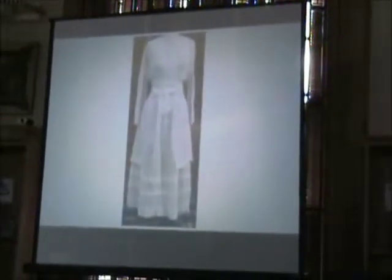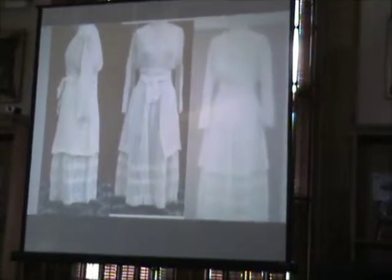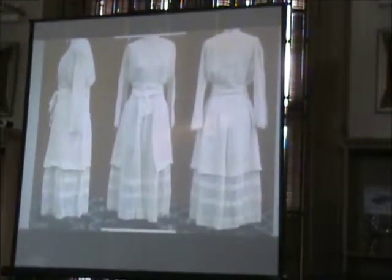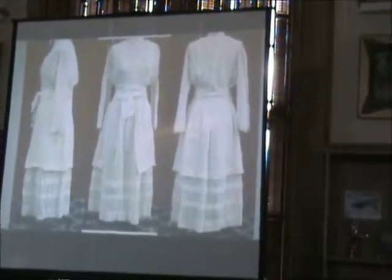Next, we have an off-white cotton day dress with a peplum overlay and tucked shirt with sash. It has tatting insets and trim on the collar and cuffs. This piece is also currently at the Wrights' home.